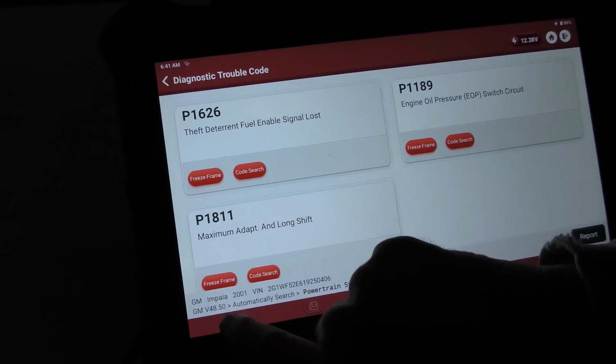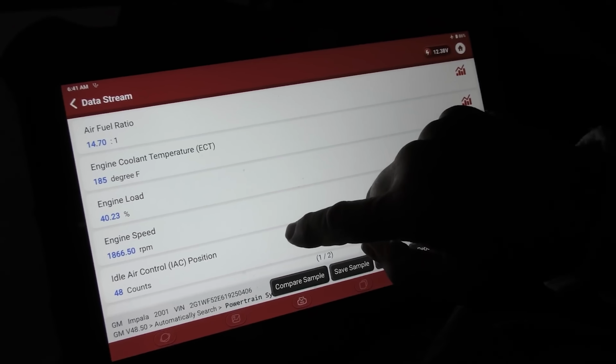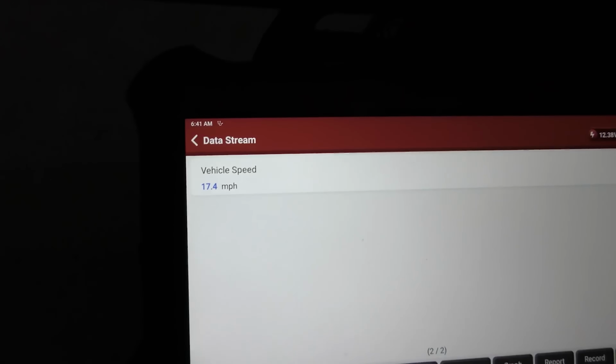We'll look at the freeze frame. Okay, now this happened when the engine load was at 42% at 1,866 RPMs, 17.4 miles an hour. It was going at a slower speed. Now, unfortunately, it doesn't give you as much information as a modern car, but I'm assuming this probably happened when it was accelerating, probably going uphill, because he said that's when it has the problem.